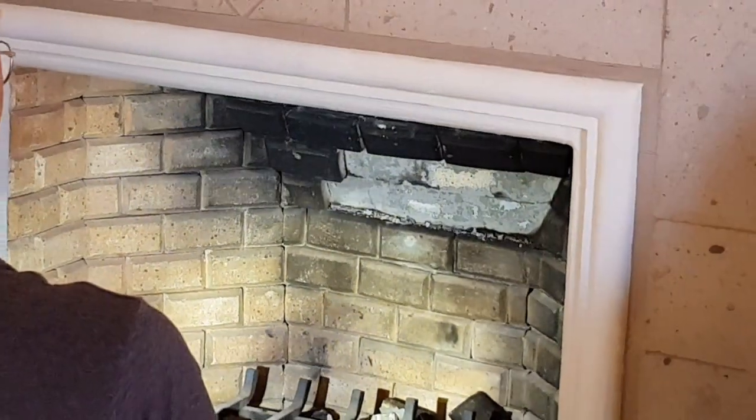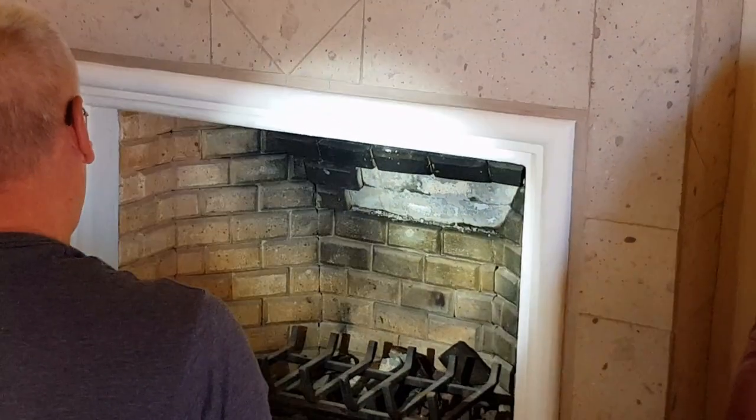Okay, so a screen either in front of or in the back, one or the other. Right.